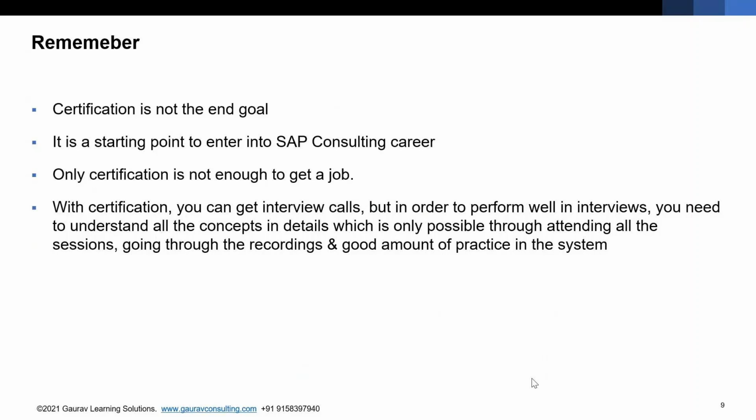Dumps means the same questions which will come in the exam. They are not even going for any course, they are not even practicing anything in the system, and they feel once we are certified we will easily get a job. That is not the case at all. Certification, as I told you, is the first step to enter into SAP consulting. It is just to get the job calls.